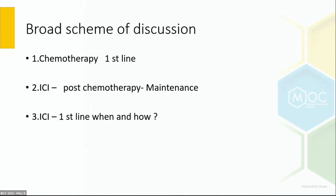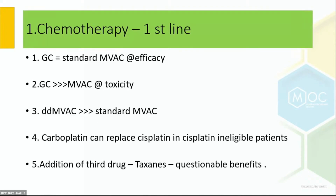Some broad scheme of things: chemotherapy in first line is going to be one slide. ICI post-chemotherapy maintenance, there is a separate talk, so I would not dwell too much into it. And the last important one is immunotherapeutic agent first line, when and how. So these would be the three compact discussions on which I would keep my focus.